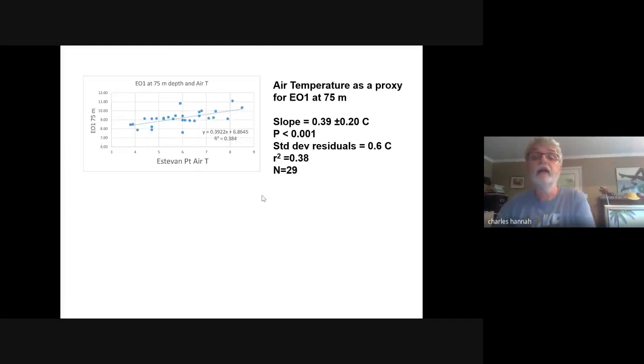We now go look at the air temperature. We actually get about the same result using the air temperature as a proxy for the subsurface temperature, about the same as we did using the coastal SST. So in January, we really do have a coupled system here where the air temperature, the sea surface temperature, and the temperatures down to 75 meters are all really tightly coupled. Knowing one gives you a lot of information about the others, which I think is kind of cool.